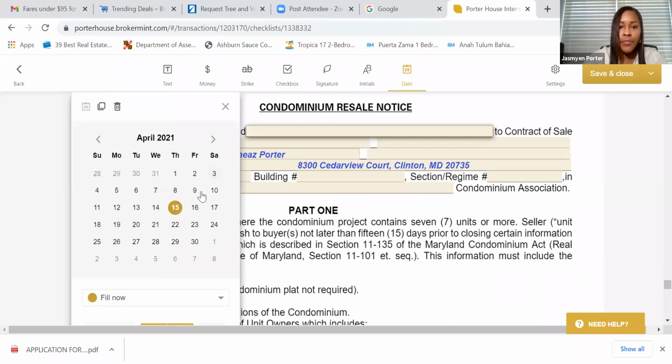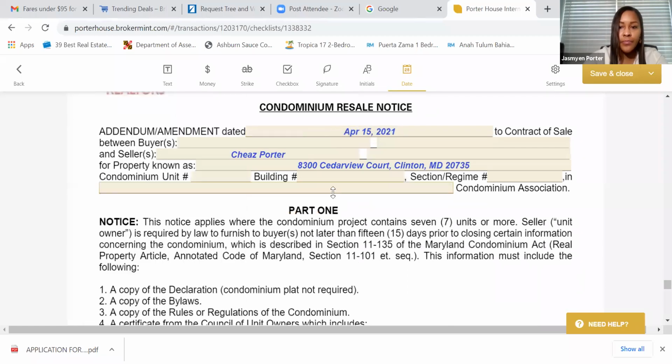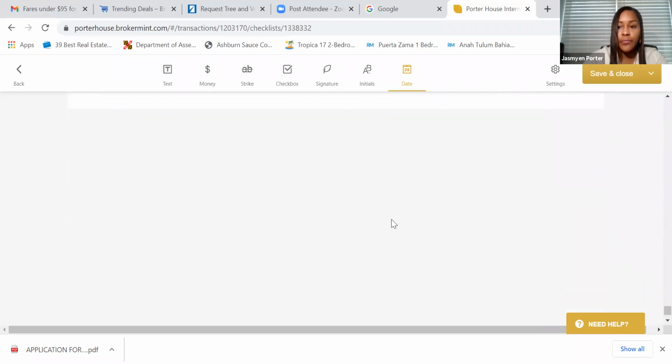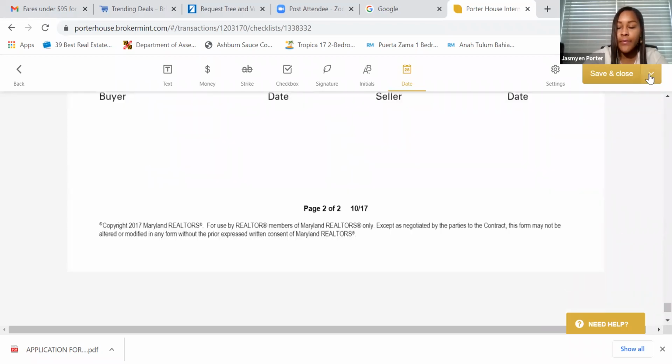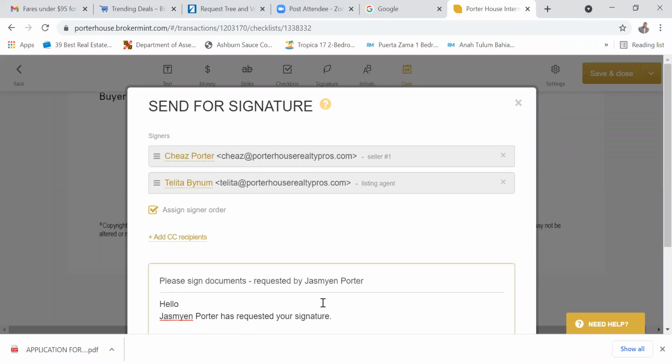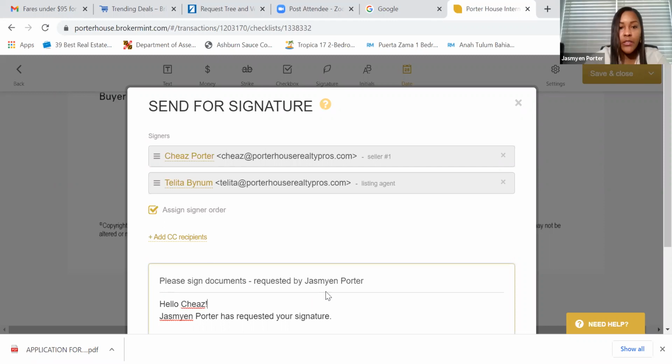My condominium notice here. Okay. Now you want to put in your condo association and you're going to get that information from your tax record. But everything else is completed. It's literally done. So I'm going to send that for signatures. How long did that take? Not long at all. Minutes. Not long at all, 10 minutes.